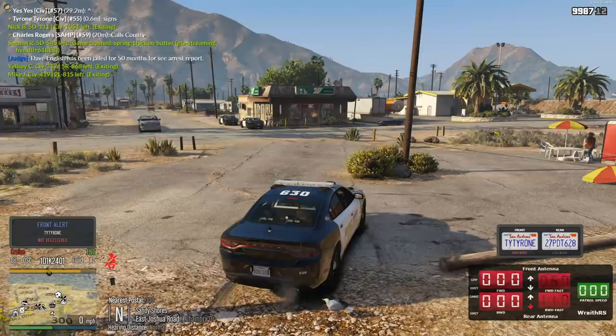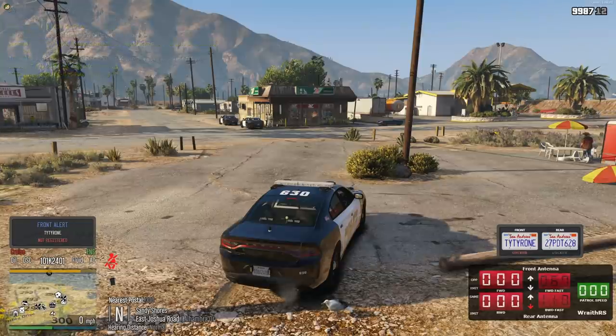I'm gonna turn for 911. Delta 448 to 2 Sierra 831. Go ahead. That's that black and white motorcycle, so maybe located back behind the Fleeca Bank. Just letting you know, sir.